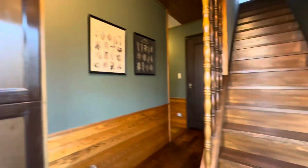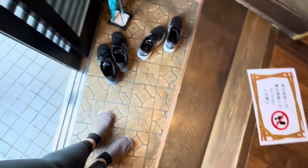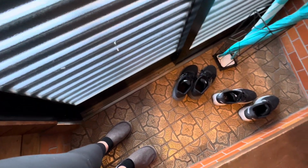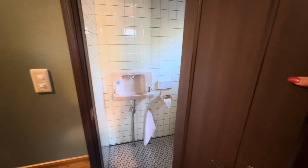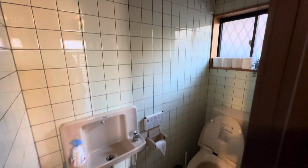All right, so we are in an Airbnb in Fujiyoshida, and let's get a tour. Start by taking your shoes off. We go up this way. The first thing we have is a bathroom. Not too bad.